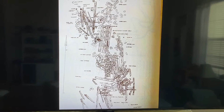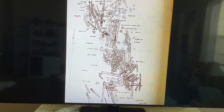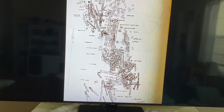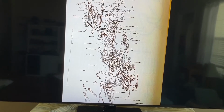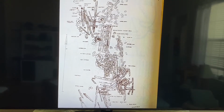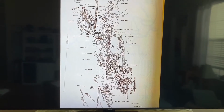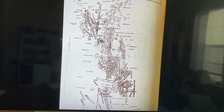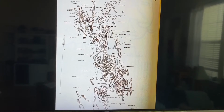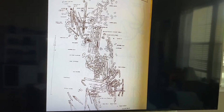This is an example of that. This is in the back of the coin book and shows a little bit of where all the coin chests, silver bars, some of the other artifacts, as well as some of the wood structure that we found on the Atocha main pile. Now, there are a lot more coins out there than just Atocha coins, but this is a lot of what the interest in coins these days is because of the Atocha.